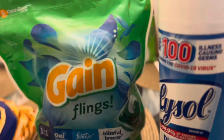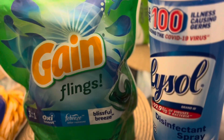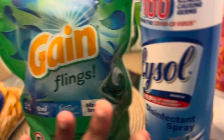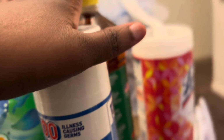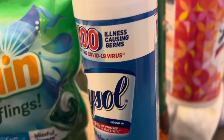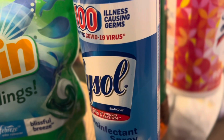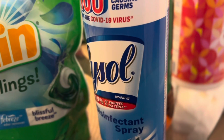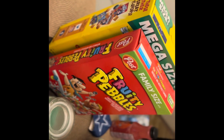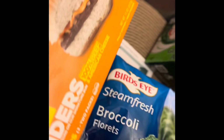A few household items, which is the pods, some Lysol, and some Pine Sol. So I'm gonna put that to the side, and I'm wiping everything down as I go, like I said. And I'm tired. I haven't been asleep, so you guys bear with me. Some apple juice, like I said, some Fruity Pebbles and Captain Crunch, some Dunkin' iced coffee, not mine, but White Castle, I don't like them.